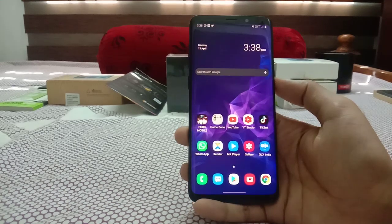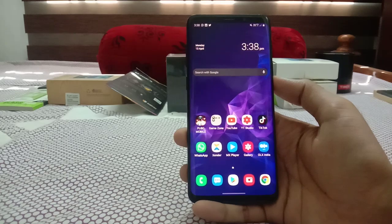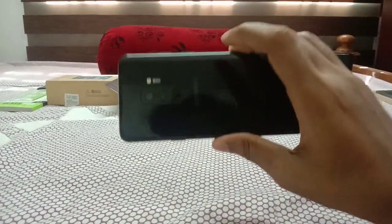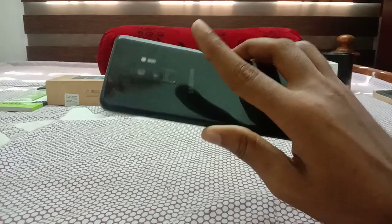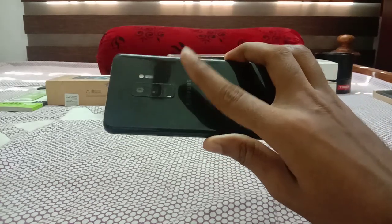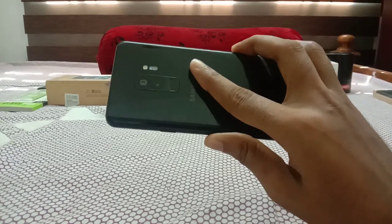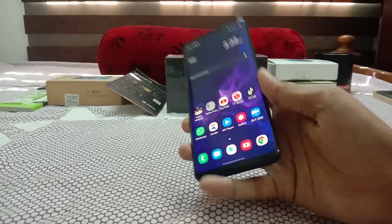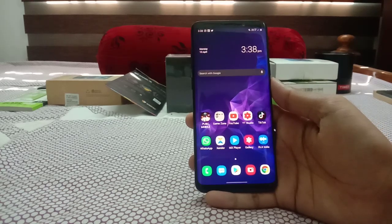Then one more feature that differentiates the Galaxy S9 and the Galaxy S9 Plus is battery. If I'm using the phone heavily, the Galaxy S9 Plus has a 3500 mAh battery, and I would charge my phone twice a day. With the 3000 mAh battery in the Galaxy S9, it may take up to 3 times a day on heavy usage.